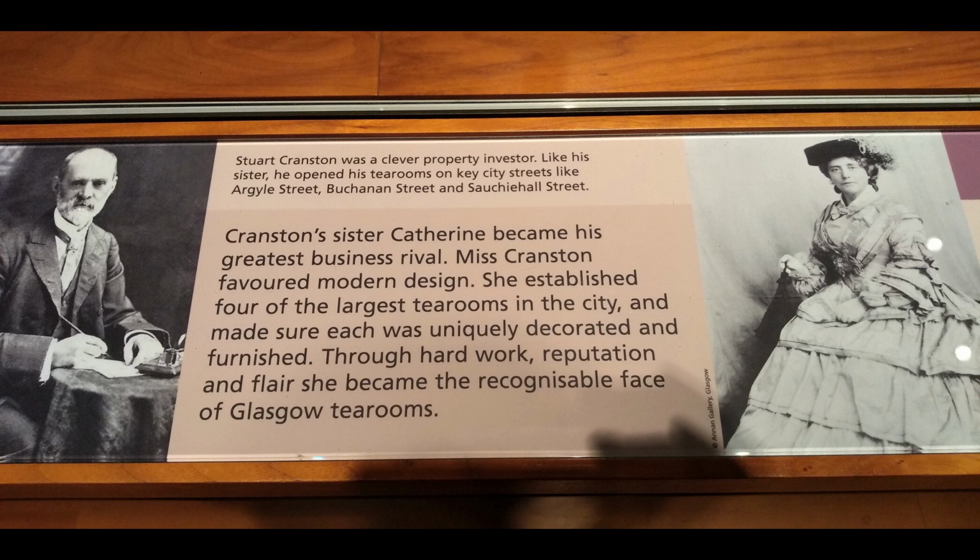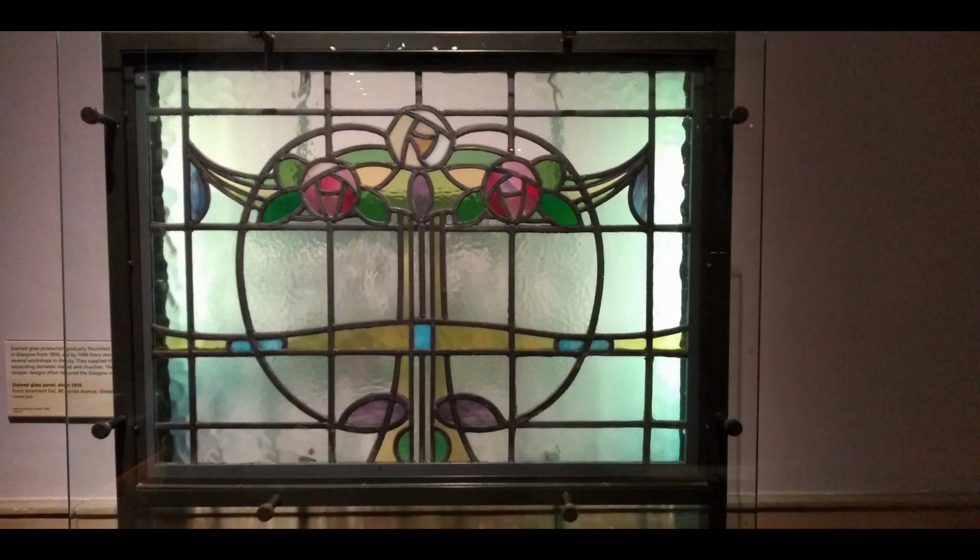Miss Cranston favored modern design. She established four of the largest tea rooms in the city and made sure each was uniquely decorated and furnished. Through hard work, reputation, and flair, she became the recognizable face of Glasgow tea rooms. She chose to wear dresses that were about 30 years out of date. This old-fashioned image helped brand her business as one of traditional quality.